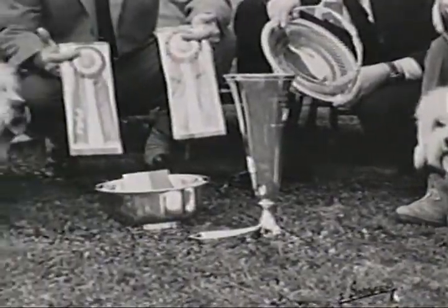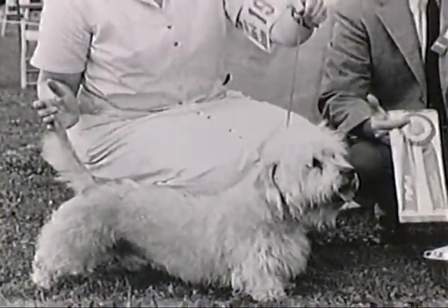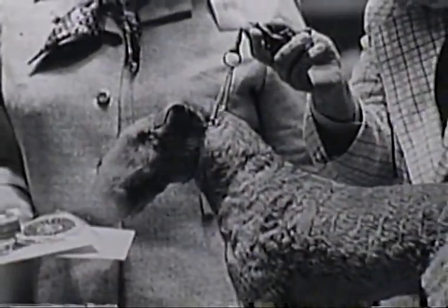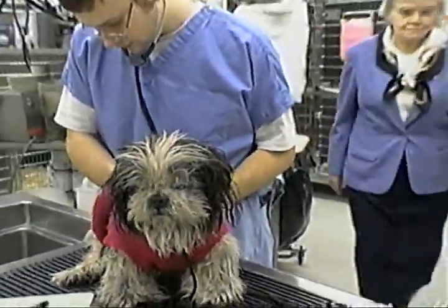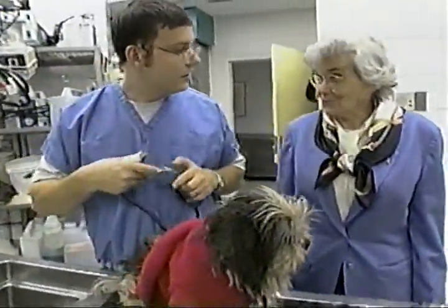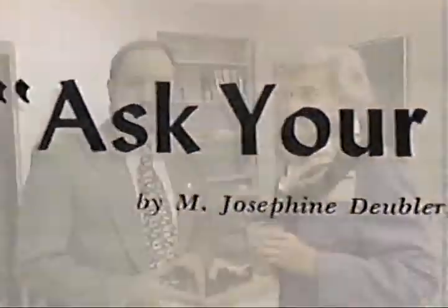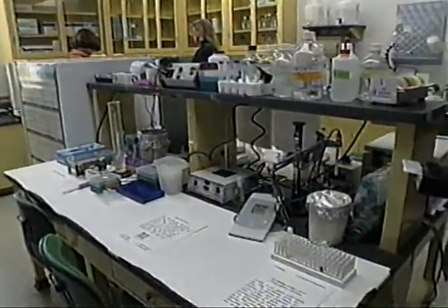In the 1940s, not long before she started at the university, Dr. Dubler began to show Dandy Dinmont Terriers after receiving one as a gift. In the early 1960s, she began a long career as a judge. But her greatest gift to both the world of purebred dogs and the world of veterinary academia is the way she has served as a link between the two. For many years, Dr. Dubler wrote a column for Popular Dogs magazine, and she established Penn's annual canine symposium for breeders and owners, now in its 28th year.